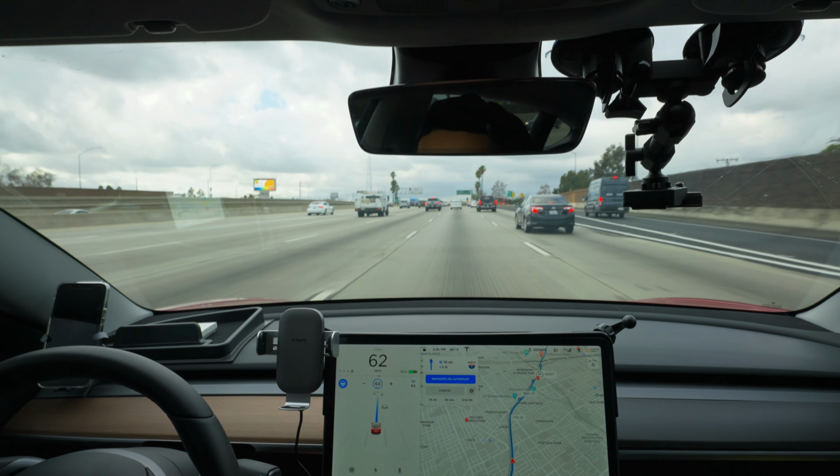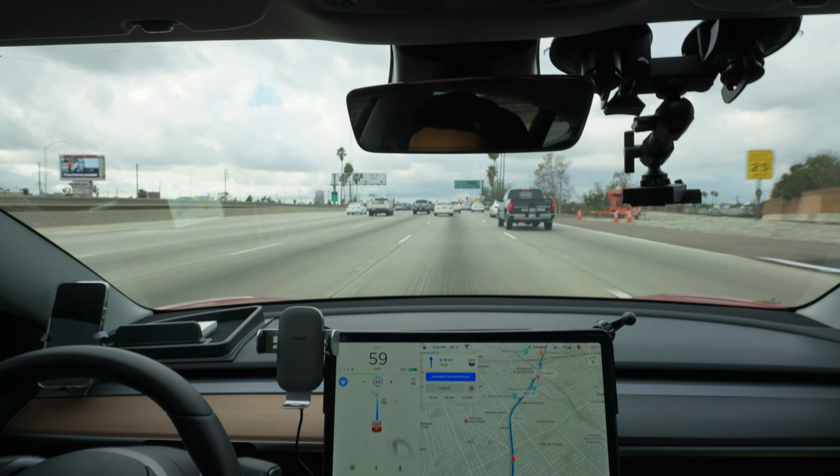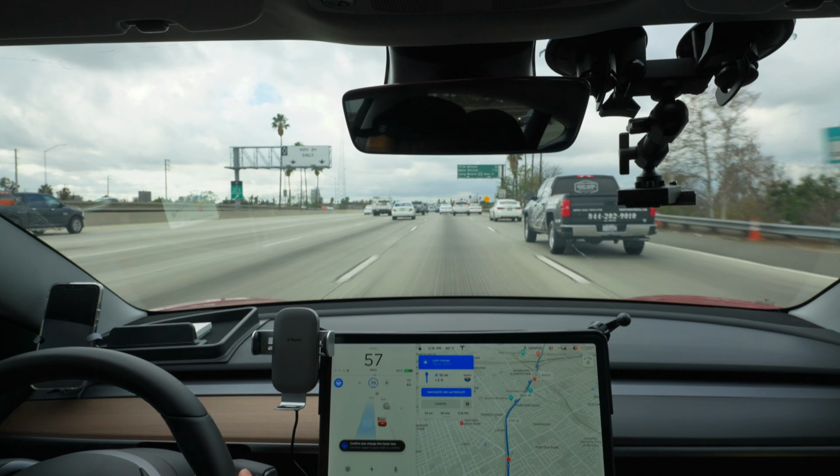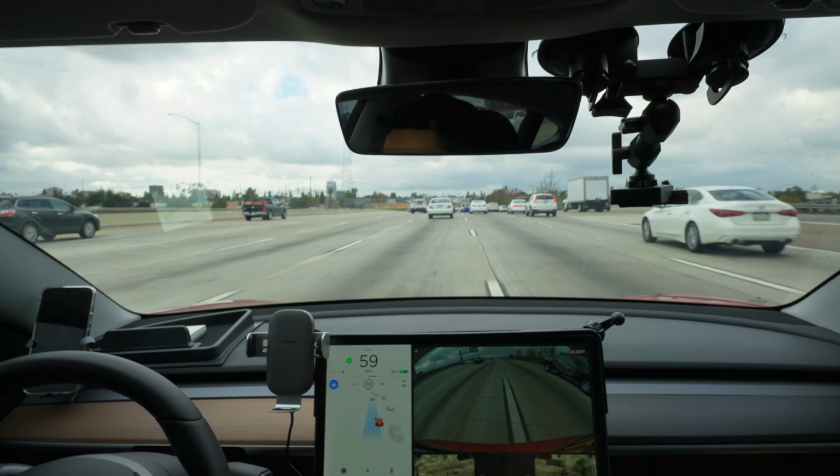Okay, so we're already on the 5 going north up to Los Angeles. We're going about 62 miles an hour on a cruise control setting of 63. I'm going to increase that and then we should go into the left lane here. It's pretty wide open and we are good to go on there.